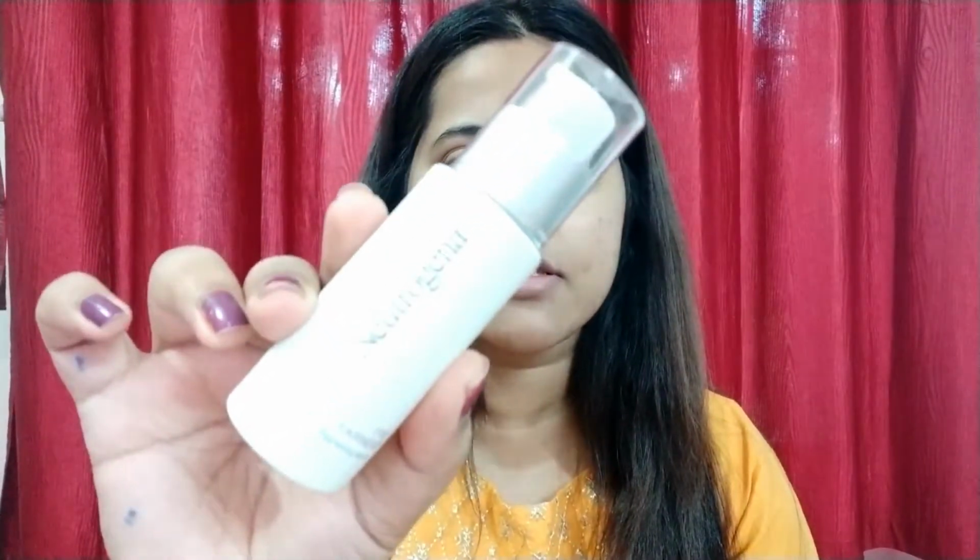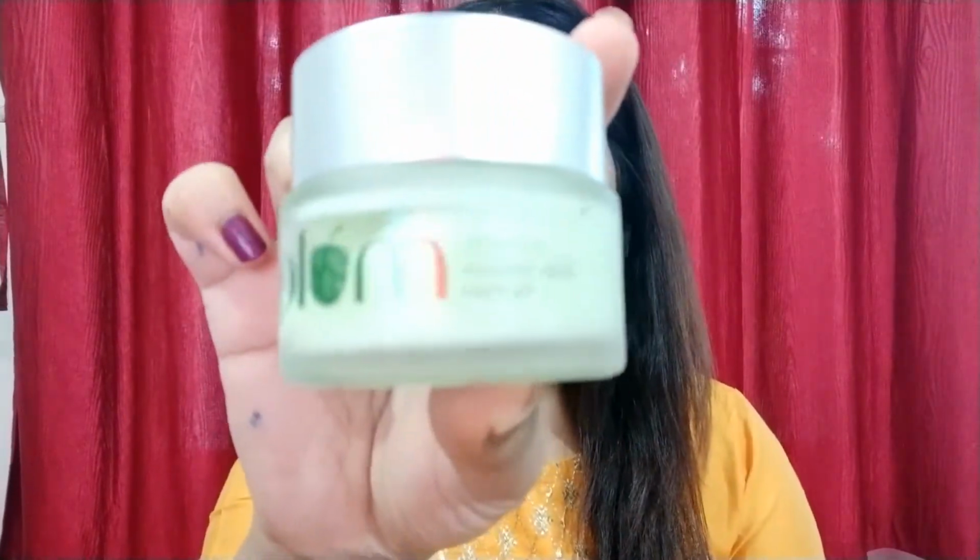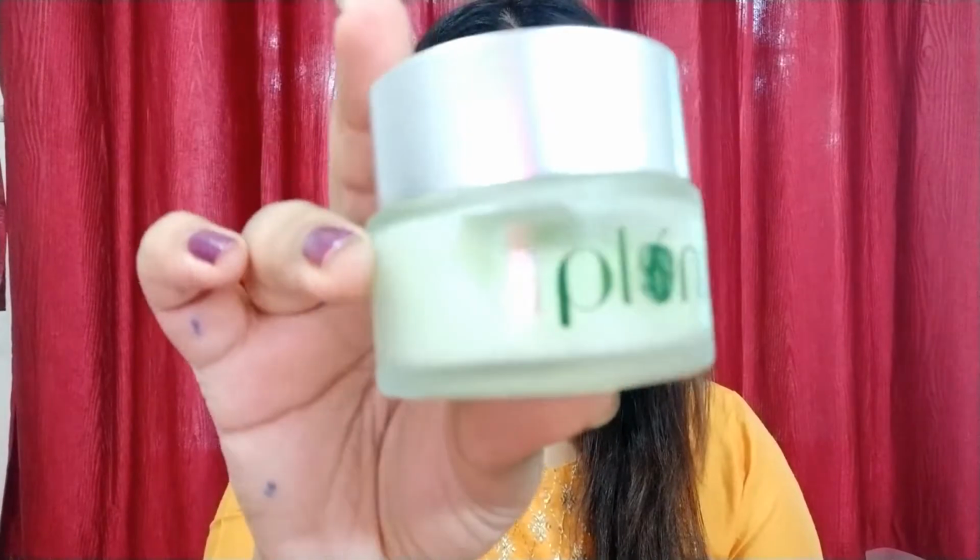So the first thing that I'm going to do is use a serum, and for that I'm using the Neutrogena Fine Fairness Serum. Serum will give you a from the within glow, which I need for a dewy finish. Next I'll moisturize my face with Plum Green Tea Renewed Clarity Night Gel.